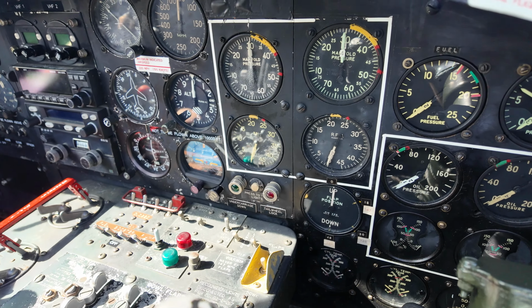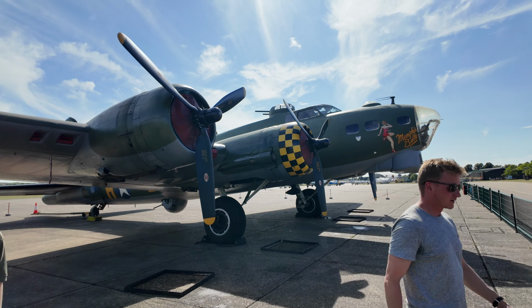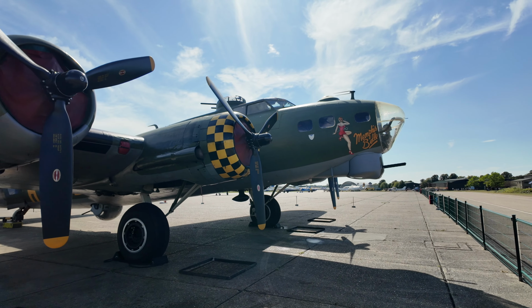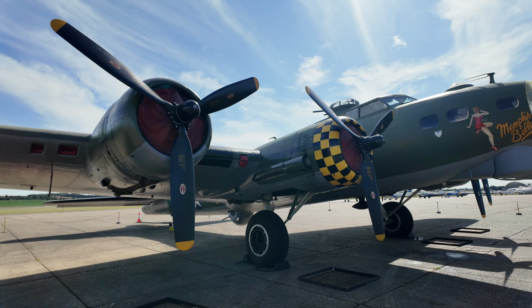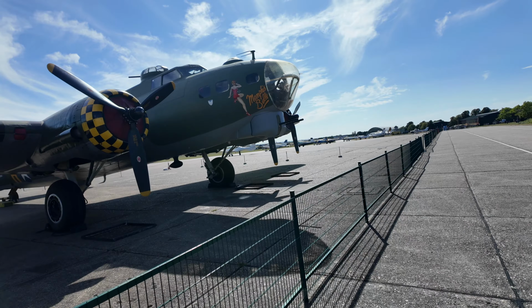Amazing. Brilliant. This is the last remaining airworthy B-17 in Europe. Sally B, as she is known, is maintained by a team of volunteers and flown by volunteer experienced pilots, and this amazing project relies solely on charitable donations to keep this wonderful piece of history alive.